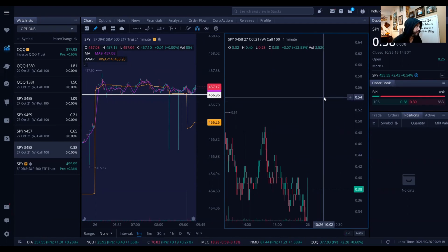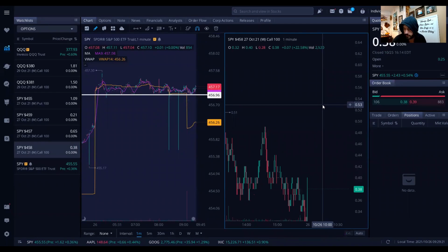Going to be watching our key levels that we post every day over in our Discord community for our paid members that can see that.